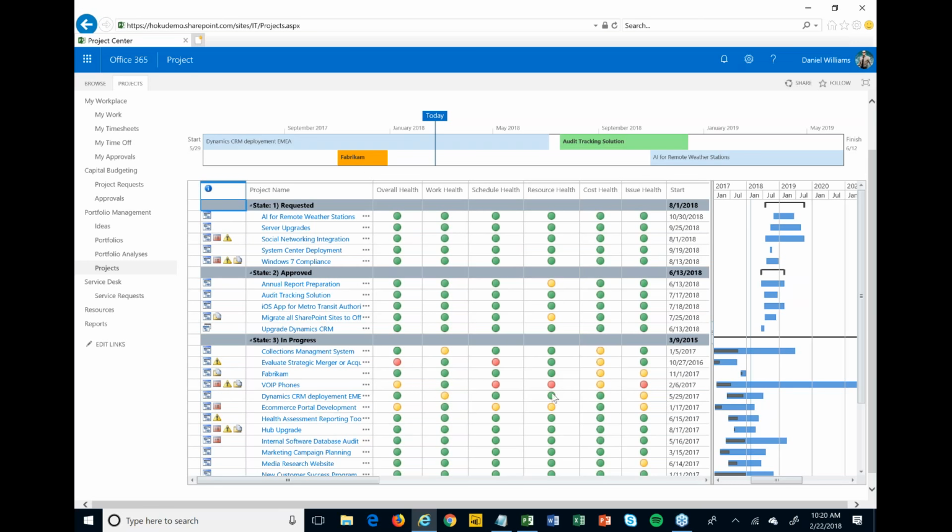So I have some KPIs, red, yellow, green light indicators here around overall health, work health, schedule health, etc. And I also have a high-level timeline or roadmap view of these things, so I can see when they're planning to happen and how much we've progressed on them, and so on and so forth. But behind this starts to get into what Jim was talking about, how we can go and execute this in multiple different ways. The way the process works, things come in a requested state. So we start out with an idea or a request, and it's going to flow its way through the system.